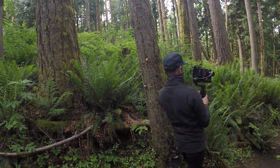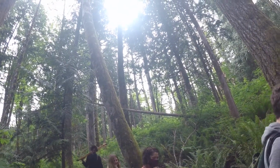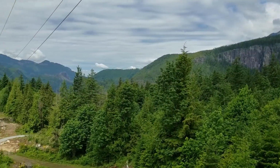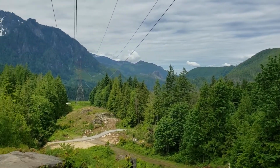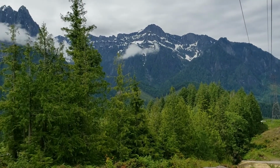I even happened upon a crew with camera equipment capturing video for a short film, so that was definitely cool. The summit itself has an excellent view of the neighboring peaks and the mountain waterfalls in the distance.